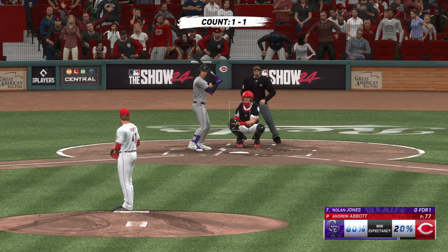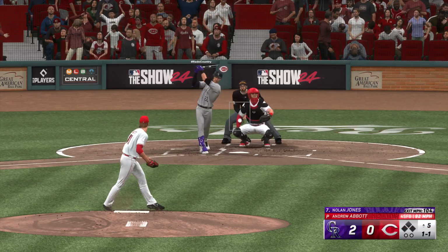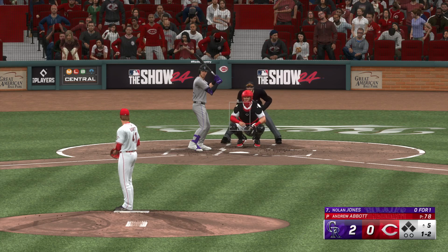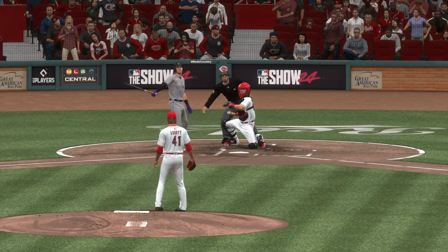And now, Nolan Jones. The 1-1 is fouled off. Can be tough to bounce back after a big home run, but nobody on, nobody out. You just have to treat it as a fresh inning. That's down and in. That's a ball.